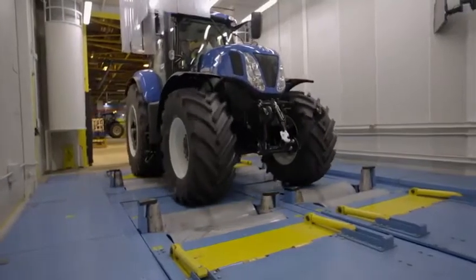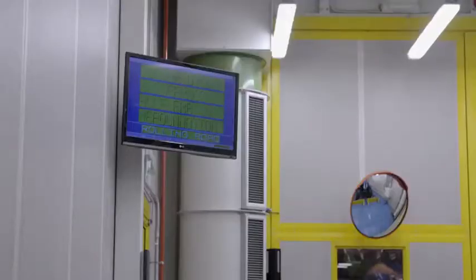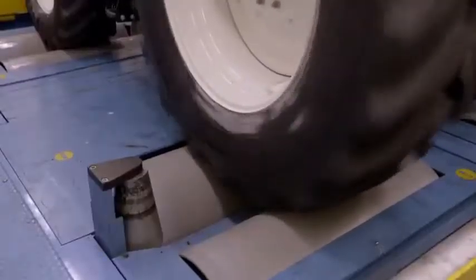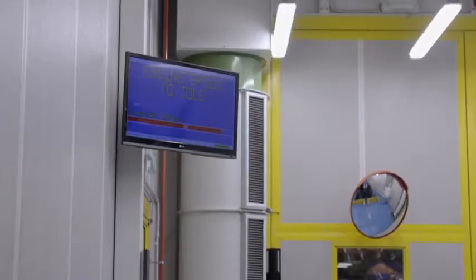The tractor drives onto the rolling road area and is lined up on the roller. As every tractor is unique, each one requires its own specific set of tests. I'll go. Oh, yeah, I'm holding on. The engines are fired up. During the rolling road process, the operators are completely instructed dynamically on all of the functions that they need to test on each specific tractor. There's many different variants of tractors, so each of those are loaded into a system so he knows exactly what functions on that specific tractor he needs to test.